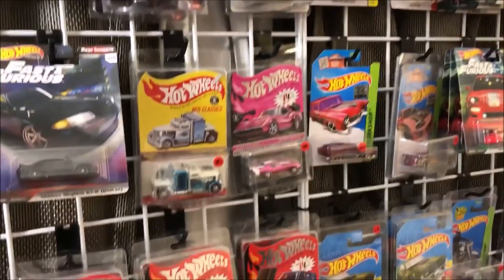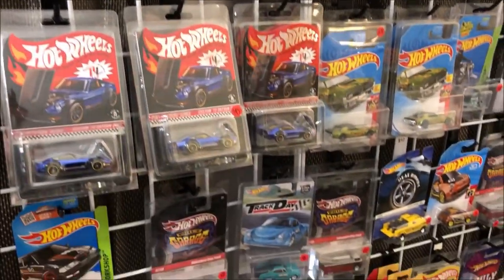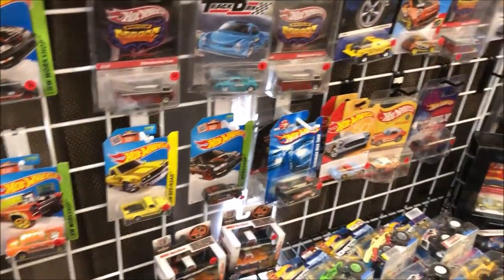As with all the conventions, there are room-to-room sales and many cars to look at. Here are a few for you guys to check out.